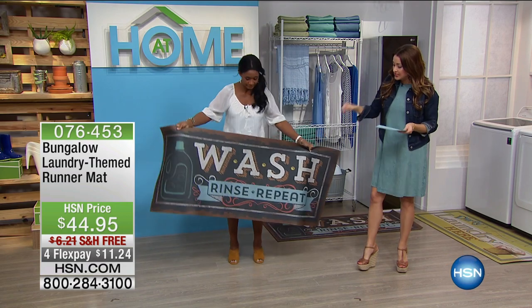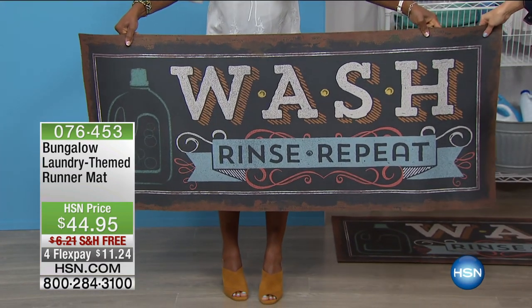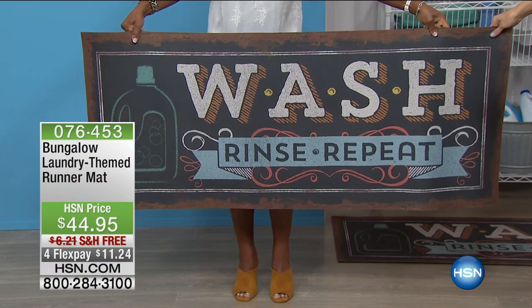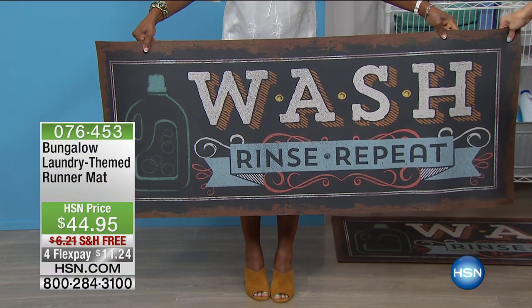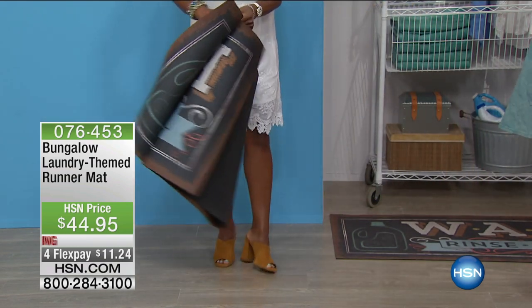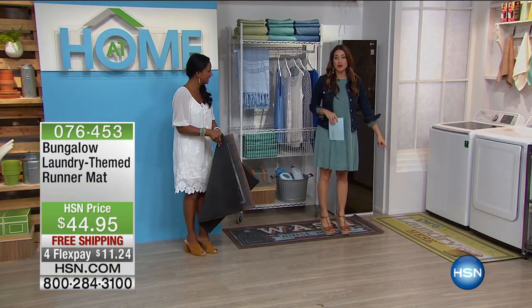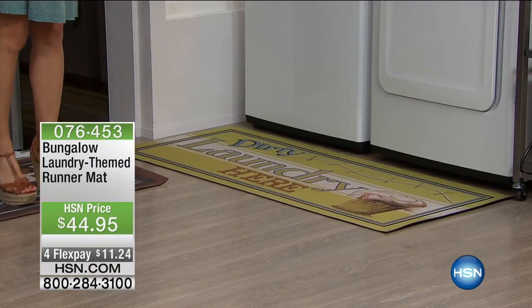You have three different options. I love this one. This is your wash, rinse, repeat. We have 100 of these, and that is it. I mentioned these are designer, and they are limited, so there's 100 of those. We also have your dirty laundry here, which I think is so adorable. We have 52 of these, and that is it. So when that's gone, it's been spoken for.